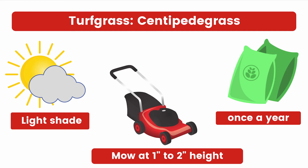But if you establish this by seed, one thing to note is that it can take 2 to 3 years to really get it fully established, which can open up that area to be very susceptible to weeds.